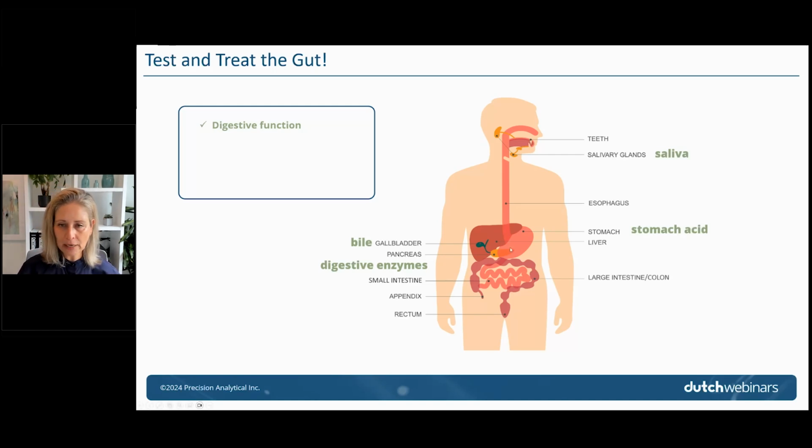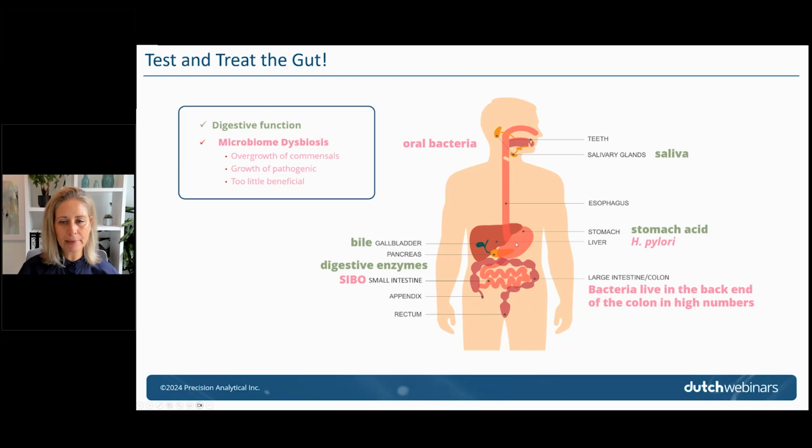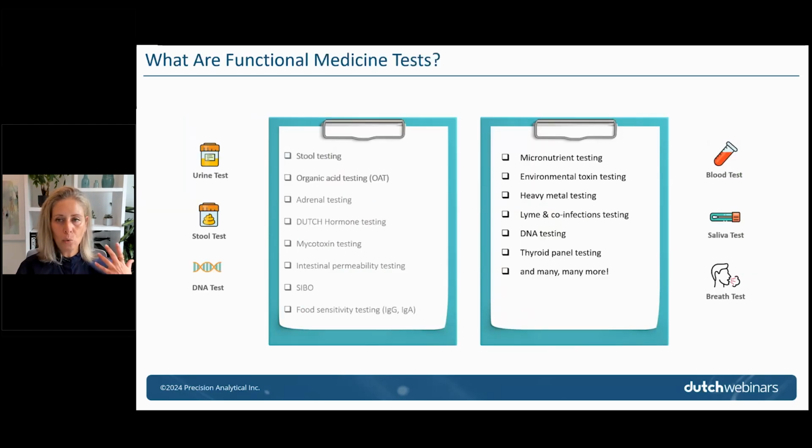But I'm also looking at the gut microbiome, the small and large intestine. Of course, we've got H. pylori that can colonize the stomach, and then a lot of bacteria living particularly in the back end of the colon. And I need to see, is there enough good microbes? Are there too little? Are there too many bad microbes? Then I know how I need to go in and fix the gut dysbiosis to create a calm situation and clean up the acne.